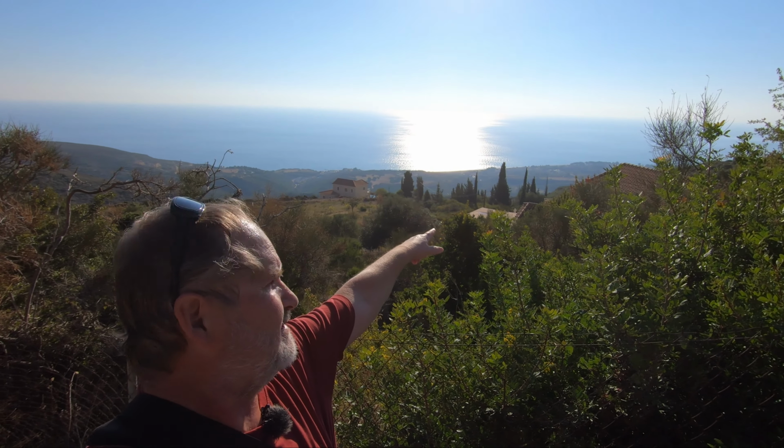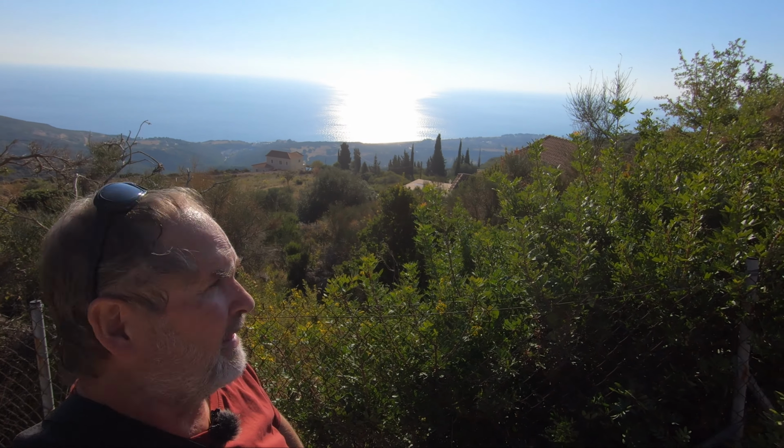Villas up here might be a bit difficult to get up to, with a steep road coming up the mountain, but they do have fantastic views. You can see the coast of Skala down below. It also goes to show how high up we are.